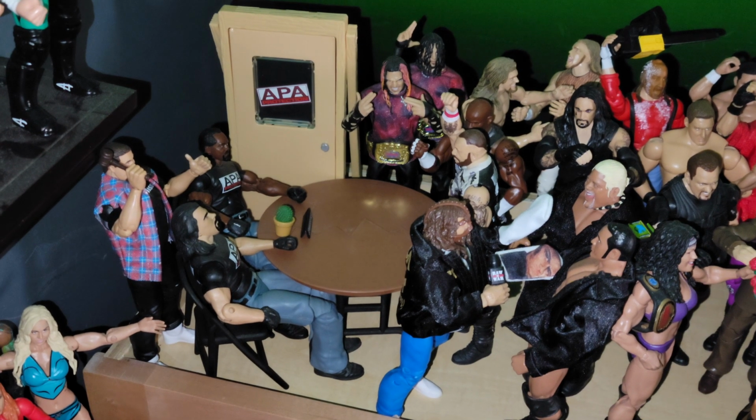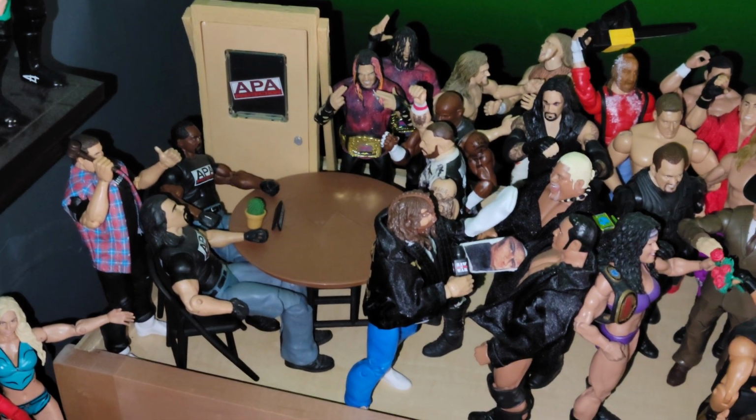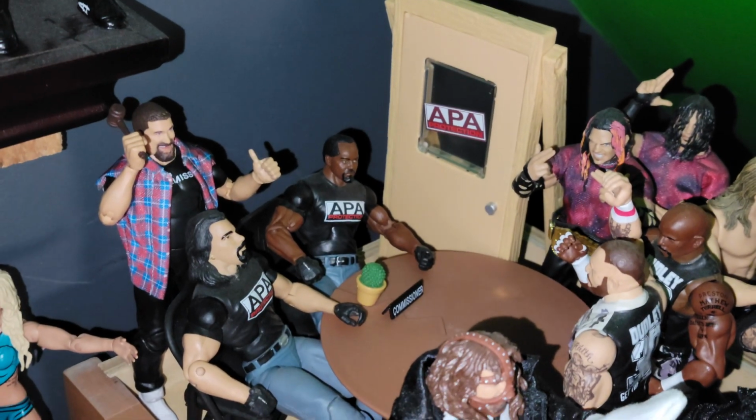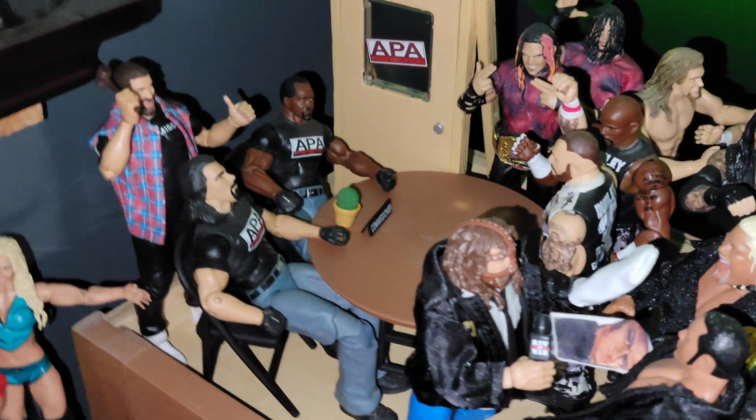All right, and I also added the Commissioner Foley figure to the Attitude Era backstage shelf. So I put the Commissioner logo and the little ficus in between the APA, and he's kind of standing behind them, almost like the APA are protecting him as the Commissioner. I think it looks pretty cool there.